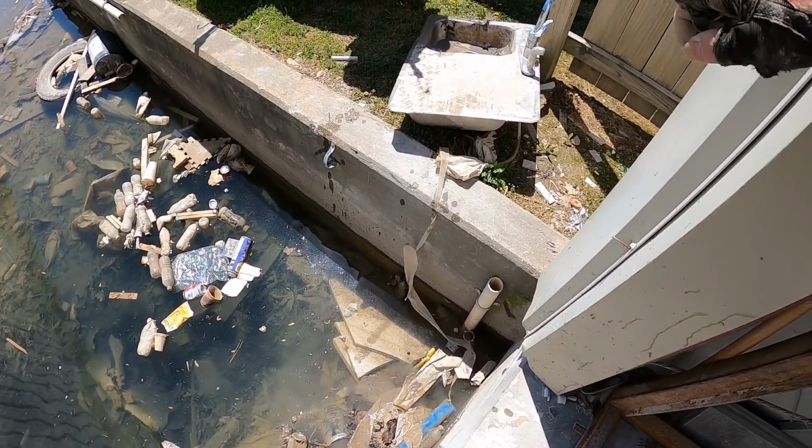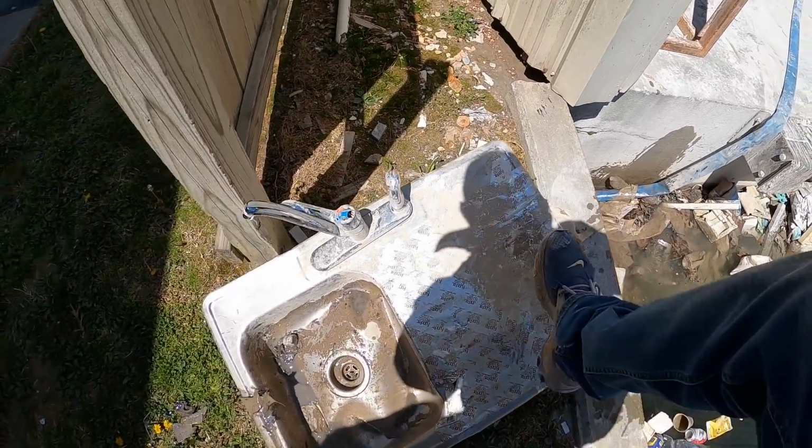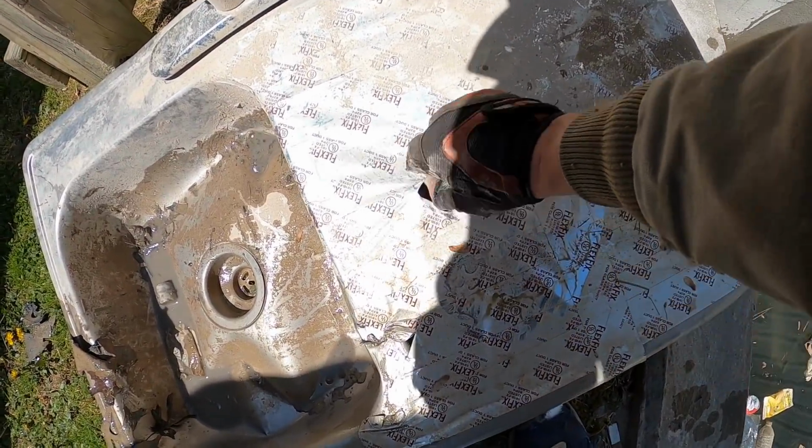Speaking of heavy, I think it's filled up with water. I wonder what they got that on there for. That's weird.